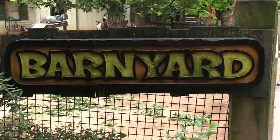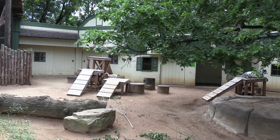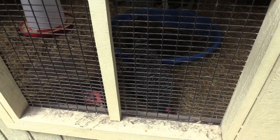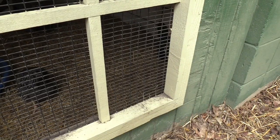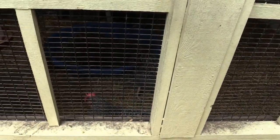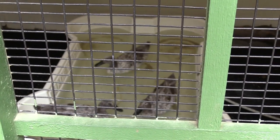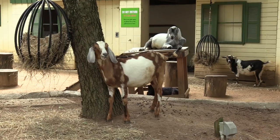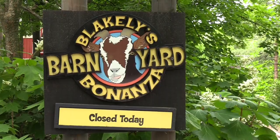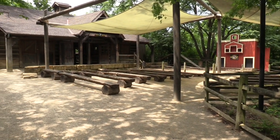Alright, Barnyard. We got all the goats. Unfortunately, you can't go and pet them right now, just to make sure they are safe. Got some domestic chickens right here. Hopefully you can see them through the mesh. A couple other chickens in here. These guys lay eggs. And domestic ducks. See all the duckies in the water. I got Nigerian dwarf goats. How you doing? Having a little snack right there. And Blakey's Barnyard Bonanza is closed today. This is where they would have educational shows for the kids. Hope they'll be back open soon.